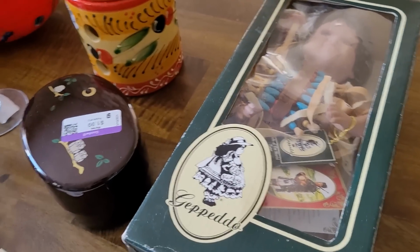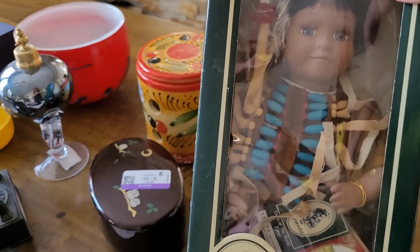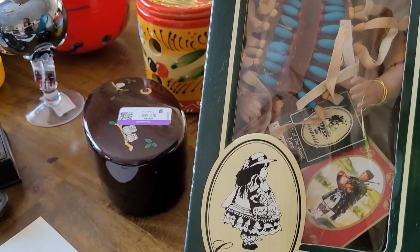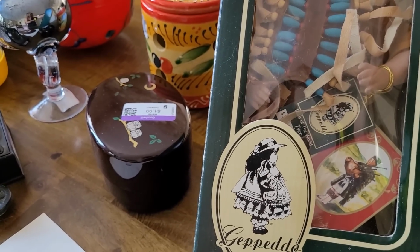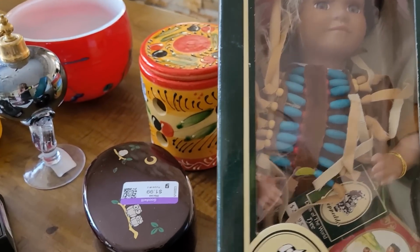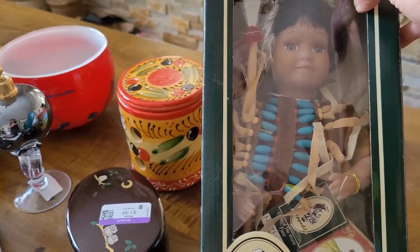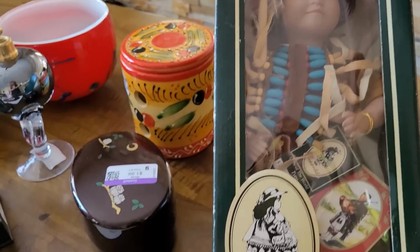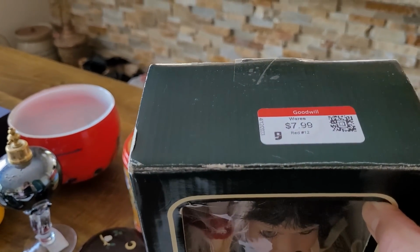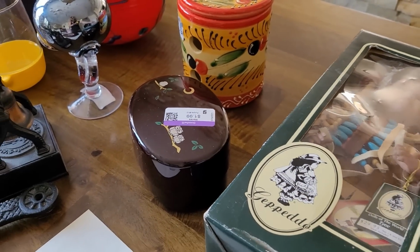Over here, we have this amazing Native American doll. He is Tyree Dolls of the World. The brand is Geppetto, and I found comps on this guy from about $25 to $45. I paid $8.